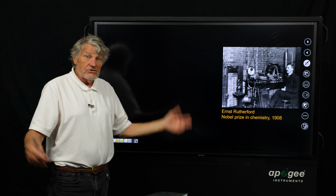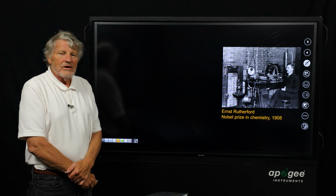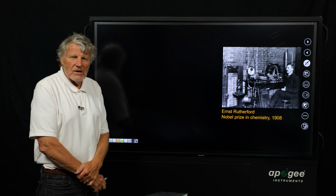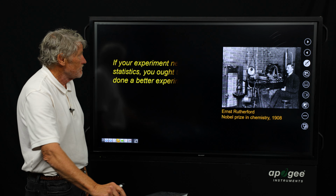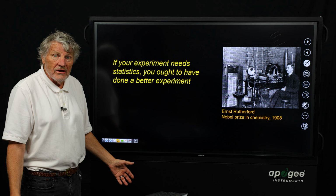Another famous scientist, Ernest Rutherford, Nobel Prize in Chemistry, 1908. Here's Ernest Rutherford with his primitive tools of the time, working out breakthroughs in chemistry. What did he have to say about statistics? If your experiment needs statistics, you ought to have done a better experiment.